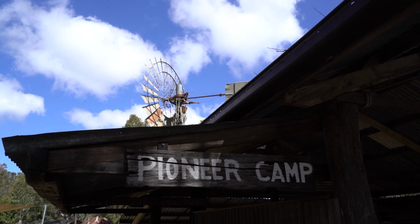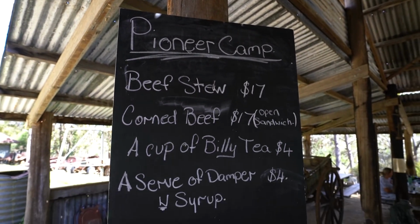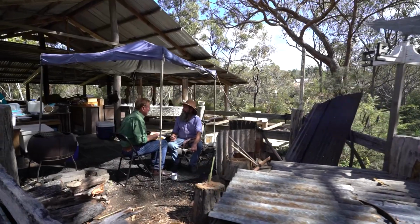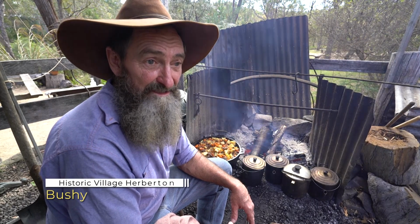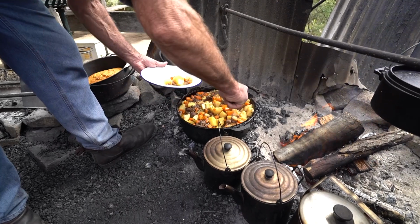One last treat at Herberton Historic Village, a bush campfire, cooking a bush dinner with a man from the bush known as Bushy. So what are you doing here today, Bushy? Oh, we're just serving stews and damper and billy teas to the public. That's what we do, yeah. All cooked on the fire, all cooked in the camp ovens.